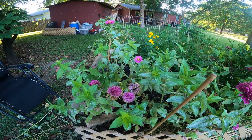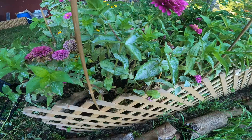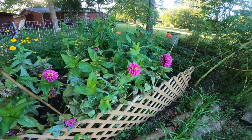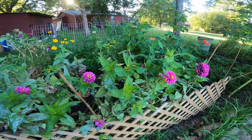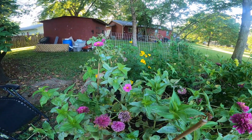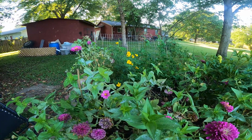So I'll cut off the dead ones and try to save some seed from them. I'll have a lot of seed to share with others if they want.